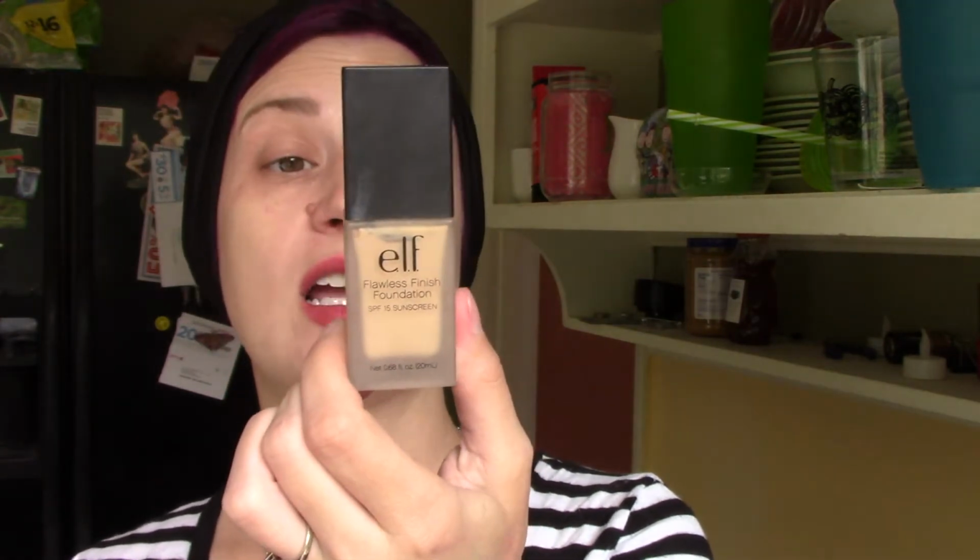And then if I want more coverage, like real coverage, I use the Flawless Finish foundation from e.l.f. It has SPF 15 sunscreen and is in the color Sand, and this one is a very, very good match for me. It is a really nice foundation. I would say it's a medium coverage, but for me, I'm not really looking for full coverage, so it's just about perfect.